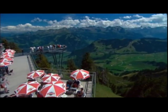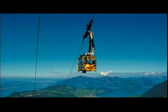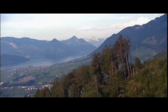People have been coming up here for 120 years, and the reason why, the 10 Swiss lakes on this side, and then on the other side, all the mountains. This is the current gondola. Built in 1975, it needs replacing. Jörg wants to do that with something that's never been done before, an open-air gondola.